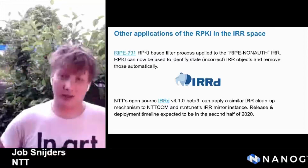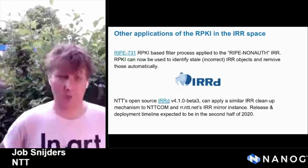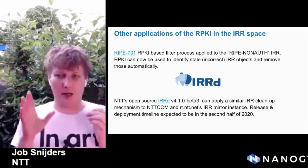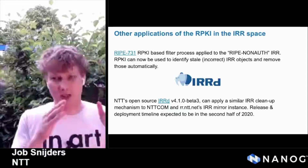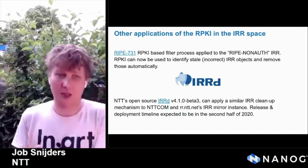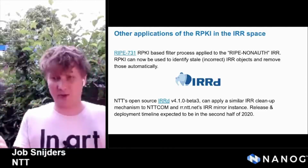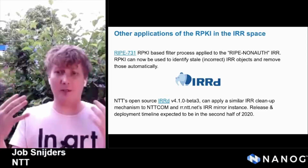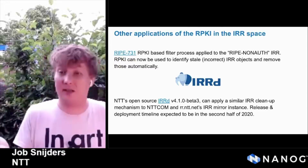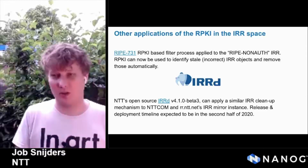Other cool things we can do with RPKI, things that are either already done or are now in motion and to be released later in 2020. In the RIPE region, there used to be one IRR database. And the RIPE database was a bit complex because that one database contained both authoritative information and non-authoritative IRR information. A project was kicked off in the RIPE community to split this out into an authoritative source and a non-authoritative source. But for the non-authoritative source, we don't know what the intentions were of the people at the time, which could perhaps be 10, 15 years ago, what they were trying to accomplish, and whether that information is still relevant.